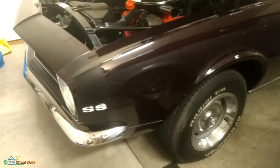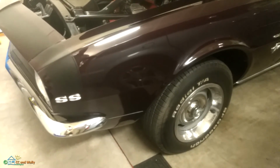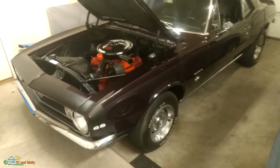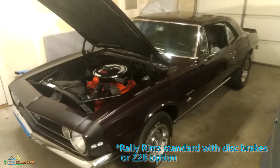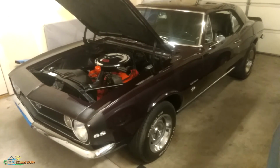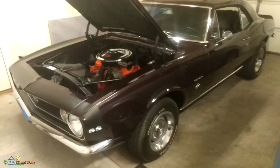Yeah, I look forward to reading some of the comments. I think one of the things people will point out is it's not quite factory yet. It's got the rally rims. These are 15-inch rally rims. These are probably like a day two option back in 1967. But they're great looking rims and surprisingly expensive to replace.